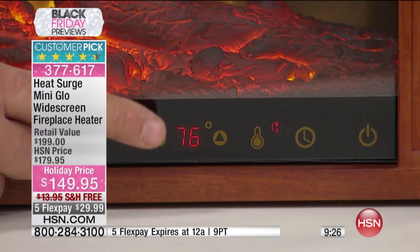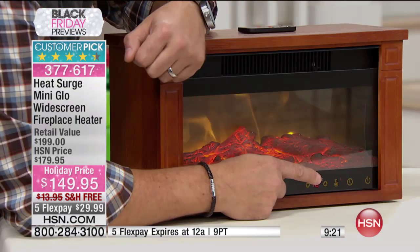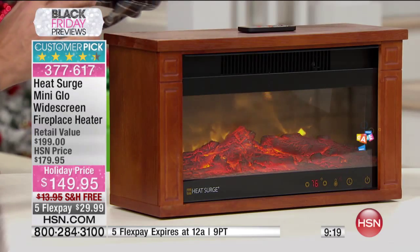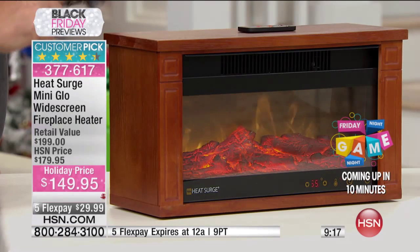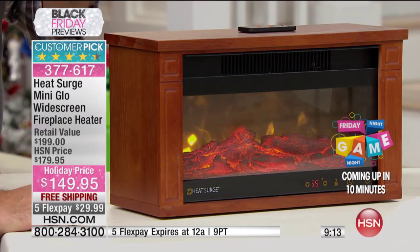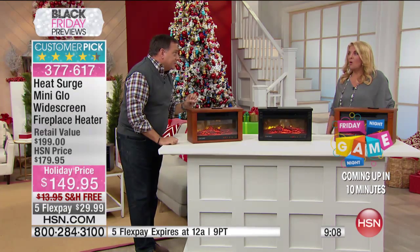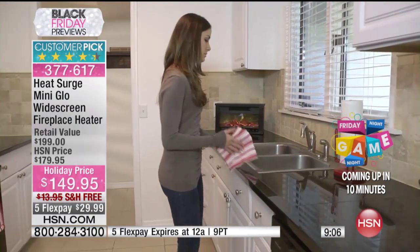Now at 1200 watts, this puts out 3600 BTUs, or British thermal units, which just sounds like a lot of numbers I just threw in succession. But let me tell you what that does for you. You can heat a 13 by 13 foot room and raise the temperature in that room a full 7 degrees in only 15 minutes. Wait, now that's huge, you guys. Think about that for a second.